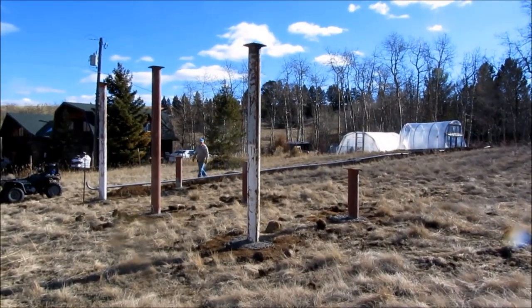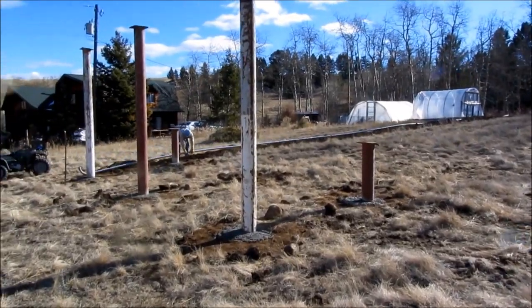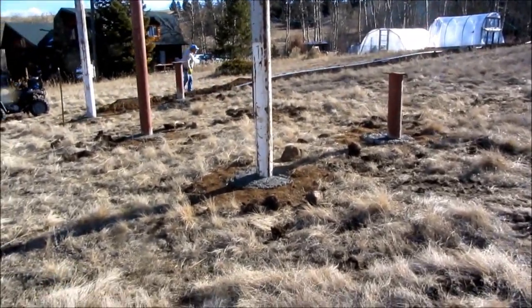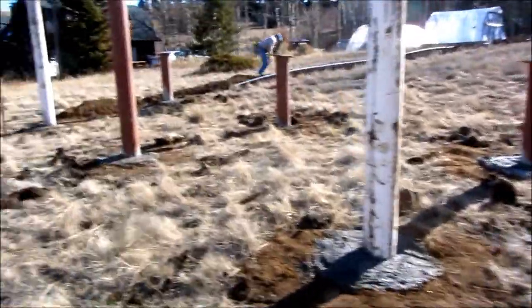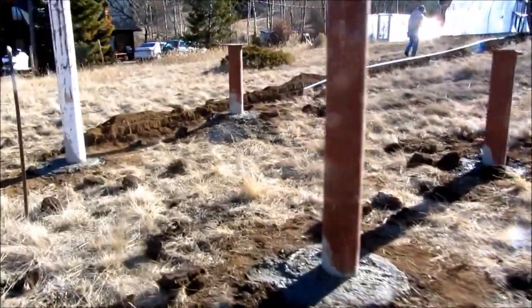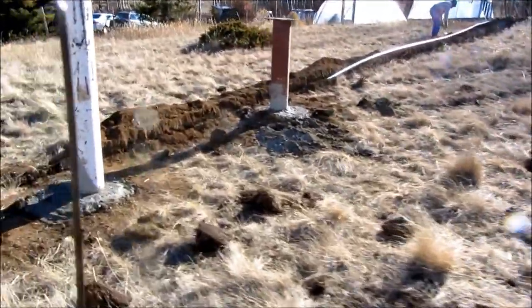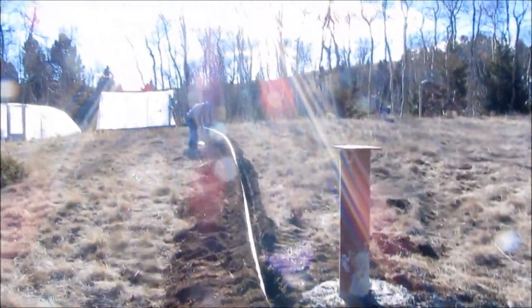Got our uprights in the ground. Yesterday we laid down our concrete to hold them in place. We dug a ditch with a trencher for the PVC conduit. And we're just getting started putting the conduit in the ground.